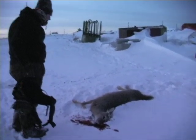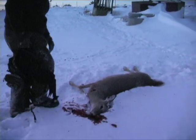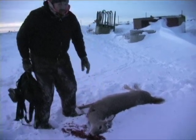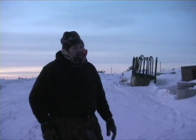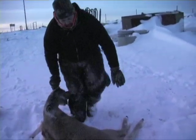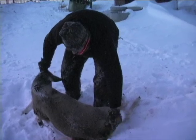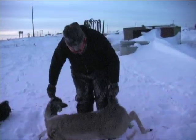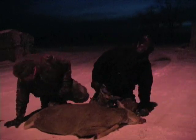Nice doe. What do you plan on doing with her? Pet her or eat her? Both. Yeah, nice big mature doe. She should be delicious. Tasty, tasty, tasty, tasty.